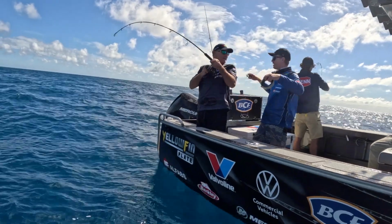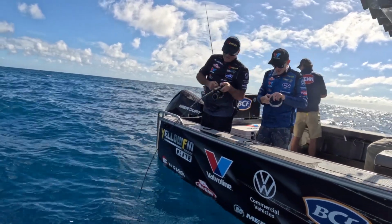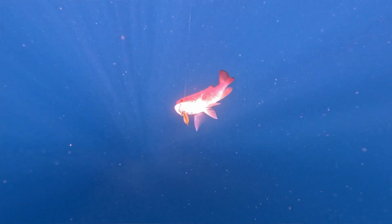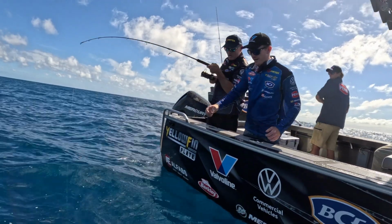Jack's actually still rigging up in the background. You don't get a chance to... tangled myself up. I'm trying to tie a leader on nice and quickly. Right, I've got a bit of colour here now, Jacko. Going on. Not sure what I've got. Ooh, and it is... the right colour.